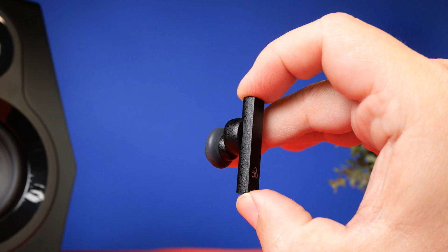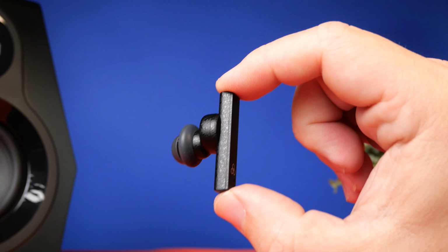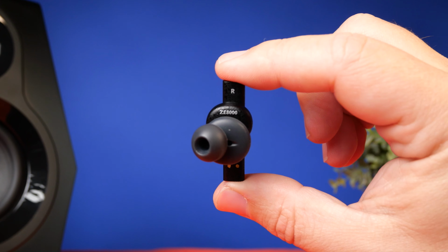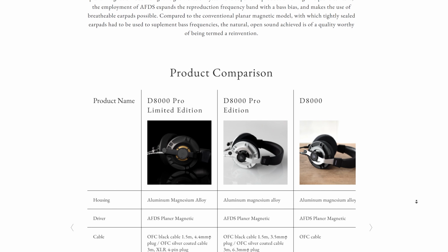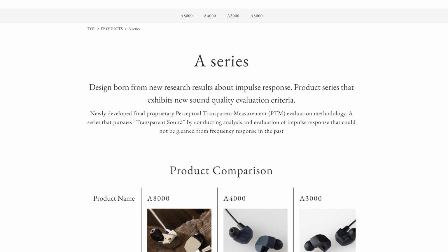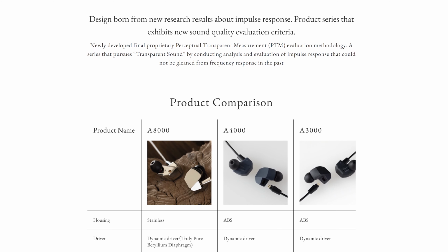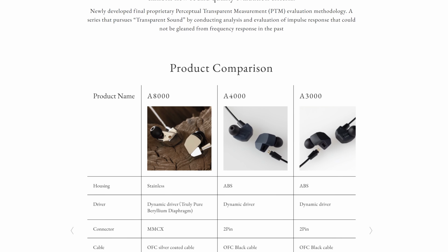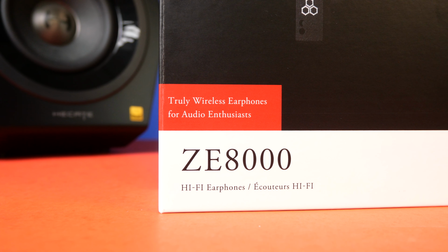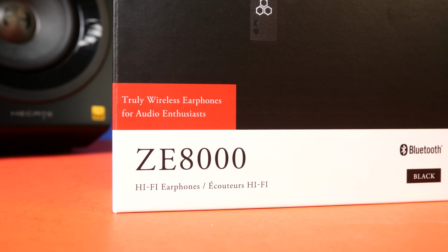And I do want to start with the fact that these are the ZE8000 models, and I looked at a lot of their other products, and anything that ended with the 8000 seemed to be their flagship in that category. They had the D8000, which was a very interesting looking pair of over-the-ear headphones. They also had, I believe, the A8000s, which was a pair of IEMs, but again, their flagship model. And they do have some other true wireless earbuds, but the ZE8000 is their flagship model. So this is going to be the pair that you would be interested in if you want the best of what Final has to offer.